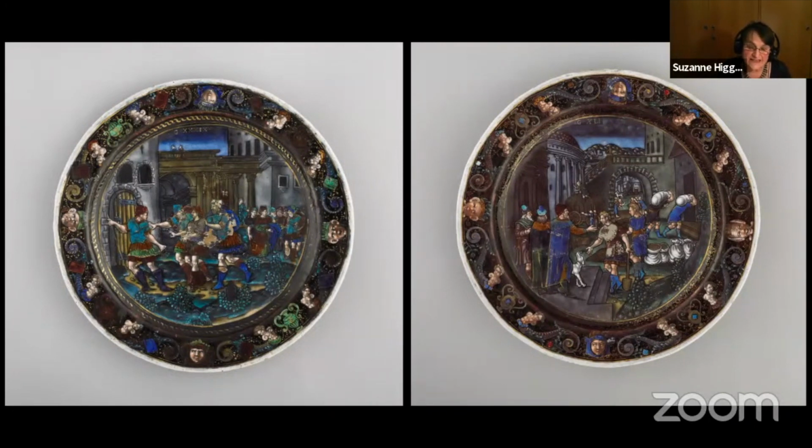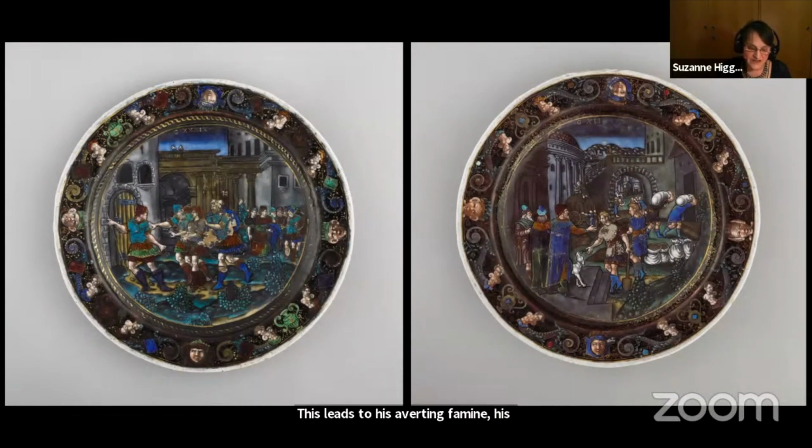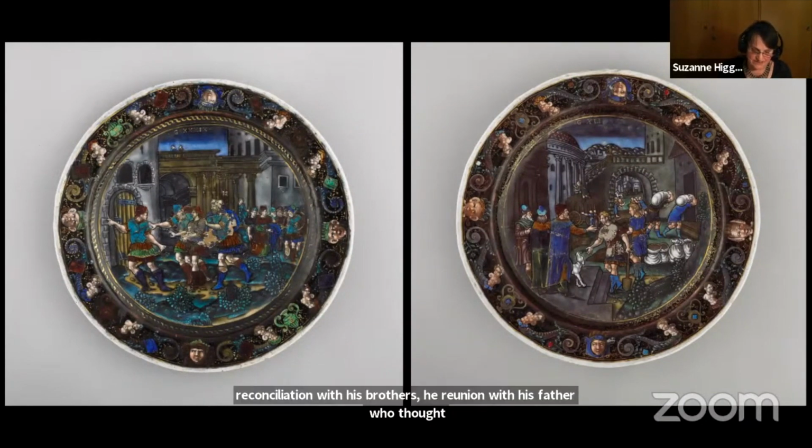Joseph, Jacob's favourite child, incurs the resentment of his older half-brothers. They plot his death, but instead sell him into slavery. Joseph's success in interpreting dreams, his integrity and hard work culminate in his appointment to high office under Pharaoh in Egypt. This leads to his averting famine, his reconciliation with his brothers, his reunion with his father, who had thought him dead, and the resettlement of the family in Egypt.